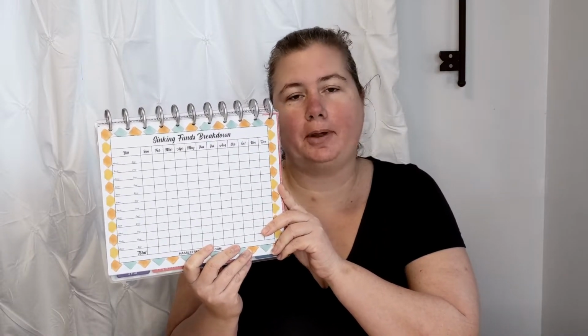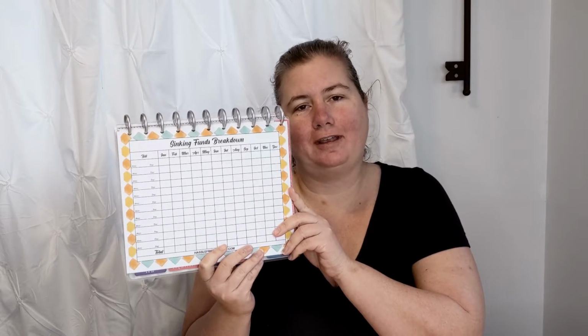Printable that's available in my resource library at hasslefreesavings.com. This is a great way to just get your irregular bills organized so that you can budget a set amount each month and know that you have enough to pay for those bills once they come due.